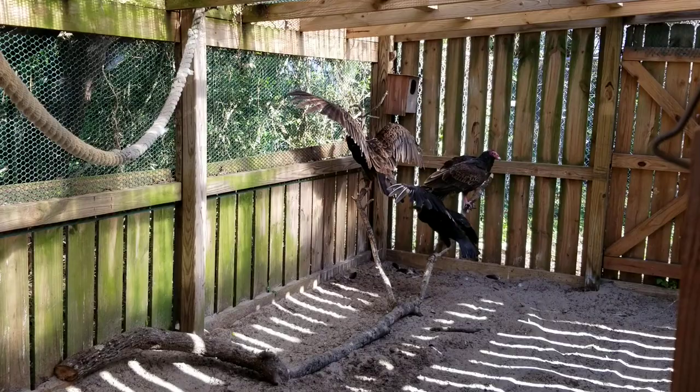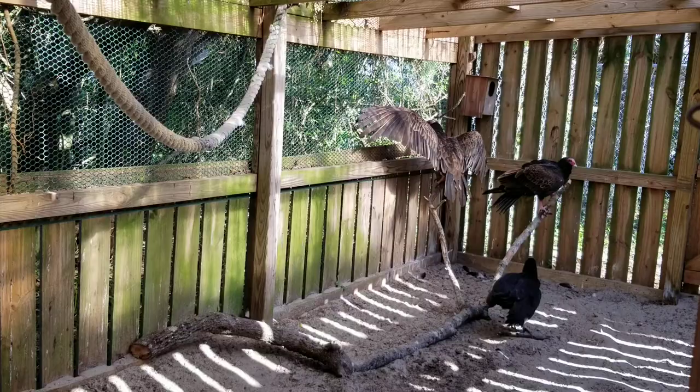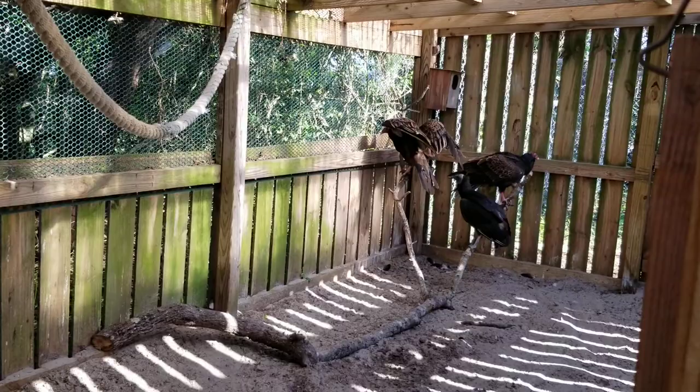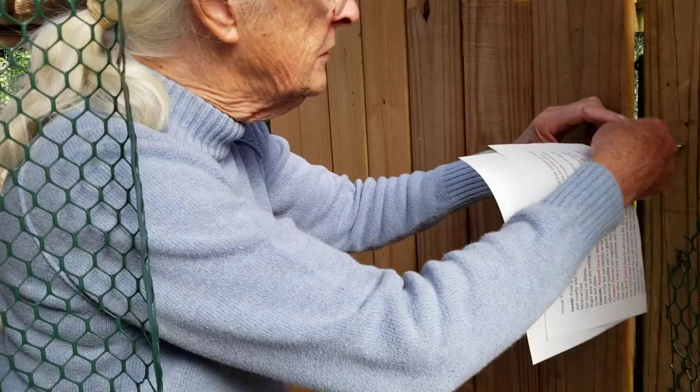So if I put one plate of food in there, there'd be a little skirmish going on. So everybody gets their separate plates and I put them in different parts of the cage so they don't get next to each other. Because that's the only time they squabble. Most of the time they're right there next to each other, being very supportive. I may have to send them to a zoo or an aquarium. I don't know whether they'll ever be releasable.